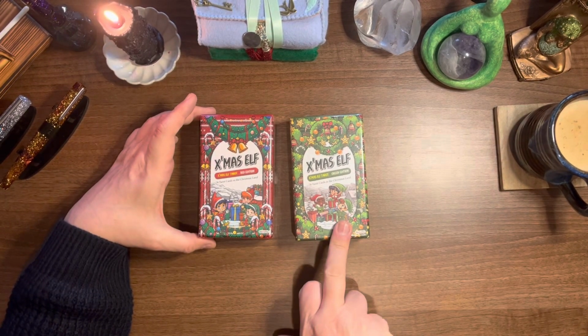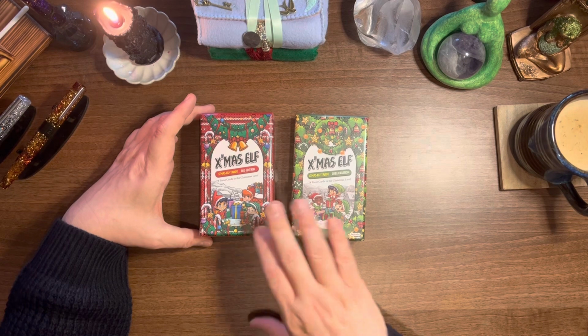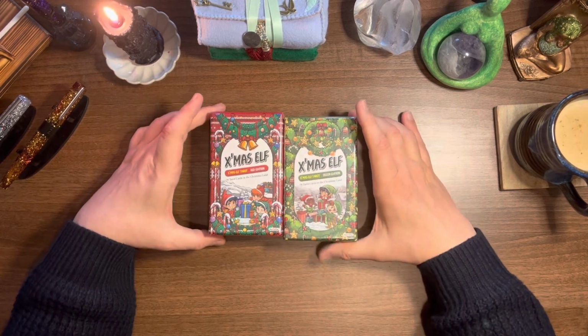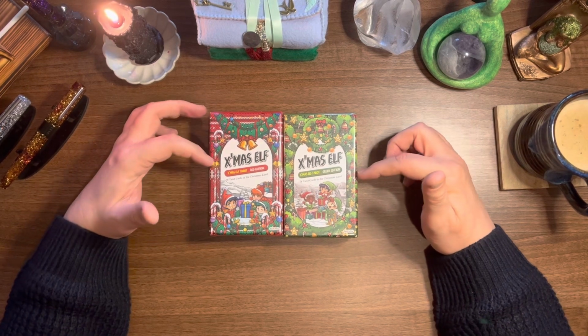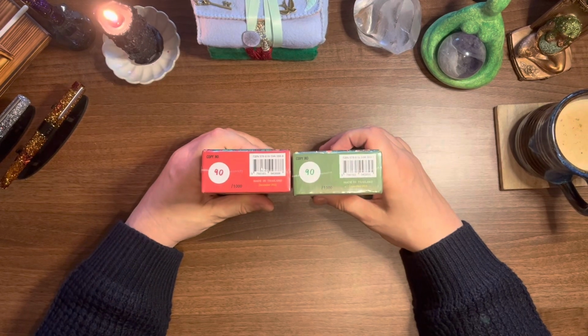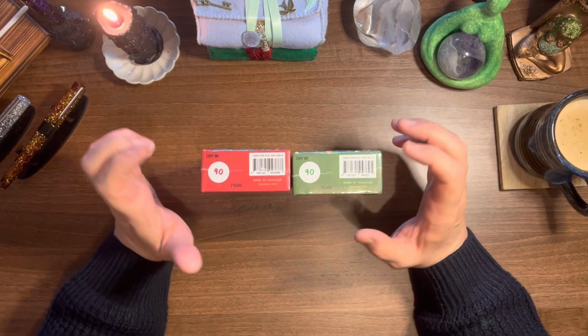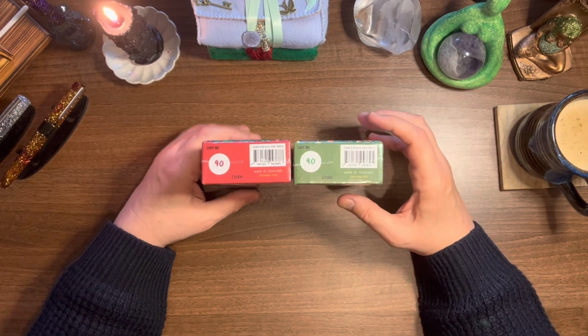And looking at the designs, maybe it's more than just the colour change, because this is a completely different design. So this is the Xmas Elf Tarot green edition. Let's have a look. So both copies here are number 90 of 1,000. So there's 1,000 of each of these. That's a pretty good number.